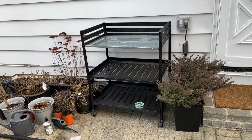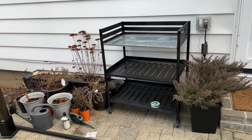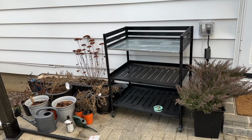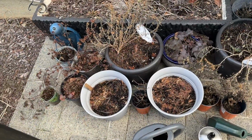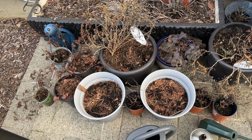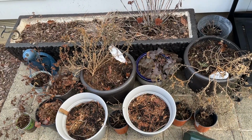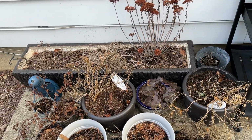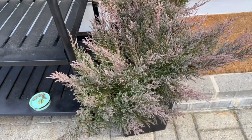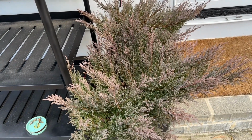Over the fall, I gathered all of our loose containers and tried to put them close up against the house in case we get really cold days. It keeps everything close together and keeps any warmth that we have outside together to protect a lot of these plants. Now, we are in zone 7B, so it doesn't get terribly cold, but we do like to make sure that we protect our plants as best we can.